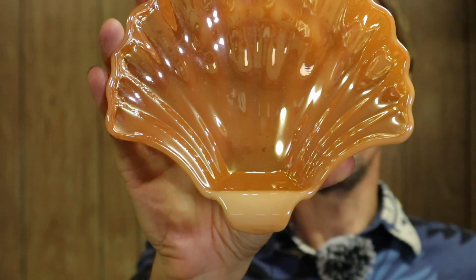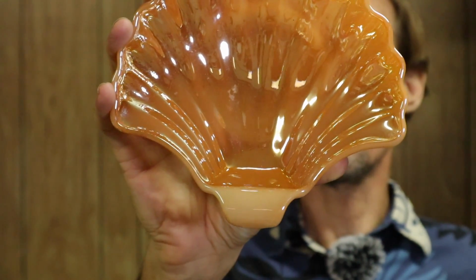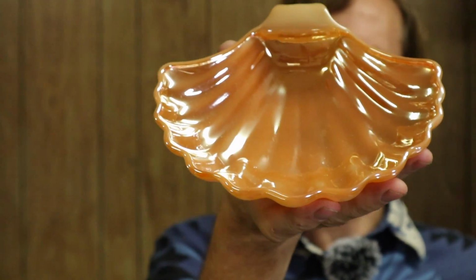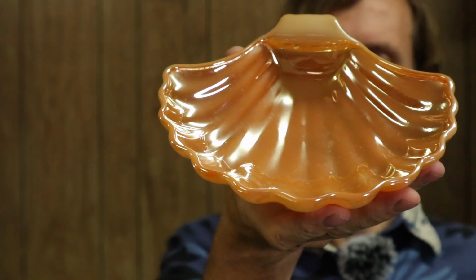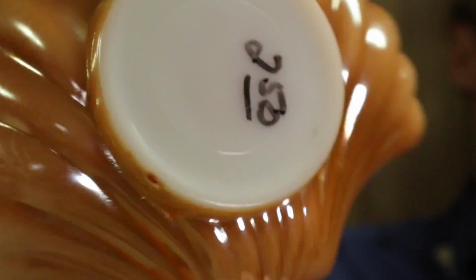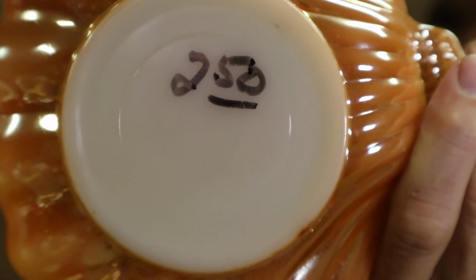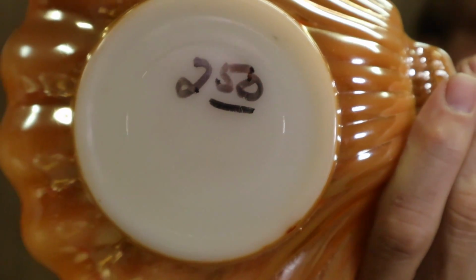I've got quite a bit of this actually coming up in an estate sale, but this piece was interesting enough that I thought it was worth holding out and trying to sell in a different manner because the luster is still really good. This is, again, a fired on color. You can see that this was milk glass originally, and you can also see that it was $2.50. It does not have the marking on the bottom of this particular piece. I don't think the shells usually do. Most of the other pieces are marked.